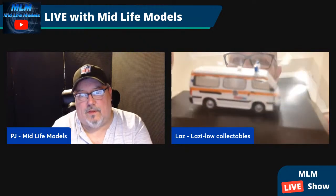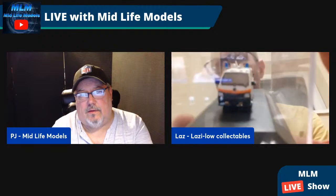Is that a Matchbox? No, this is handmade. Handmade? Crikey. Wow. Yeah, he made this from resin. It's all plastic. We need a Romanian to English dictionary that we can share between the two of us. I'm Hungarian, I'm not Romanian. Resin. Okay. This is a Toyota Hiace National Ambulance Services 1990.